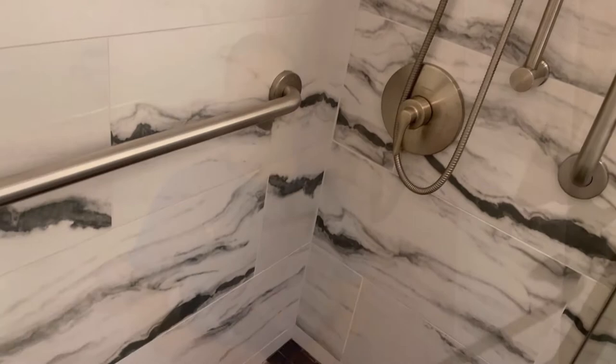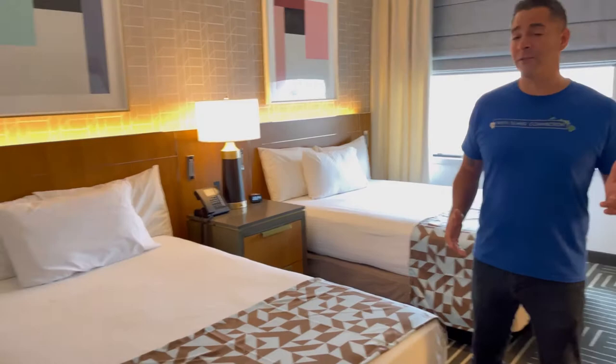How cool is that bathroom? I love how modern it is. Let's check out the rest of the room. This is pretty impressive, especially for a hotel as old as this one.